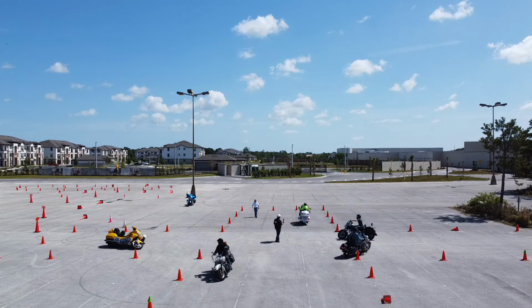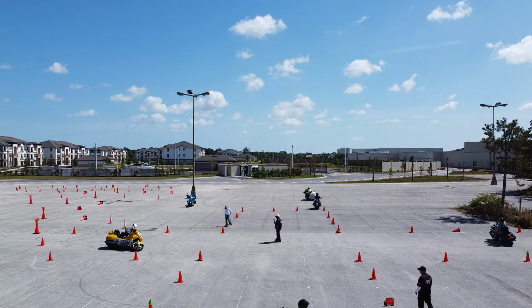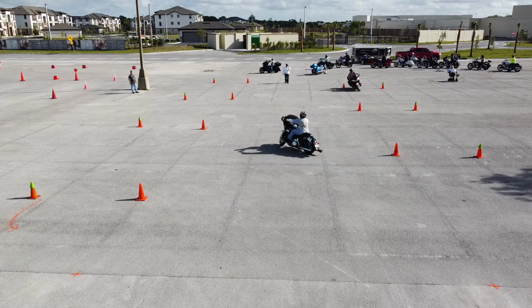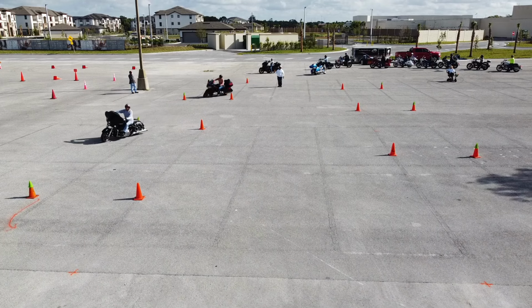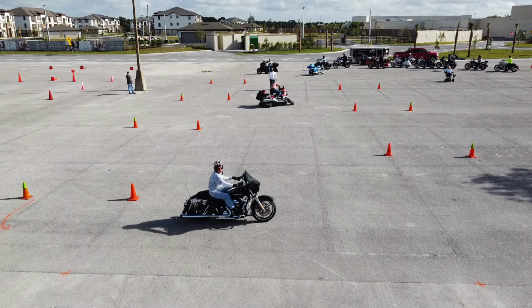You need to practice. You've got to know these techniques like the back of your hand, especially if you've got a passenger on the back. Because if you've got a passenger on the back, that's going to put the weight that much higher, and that does make it a little bit more difficult. Not impossible. They handle great at high speeds.